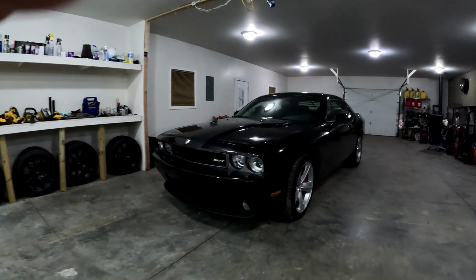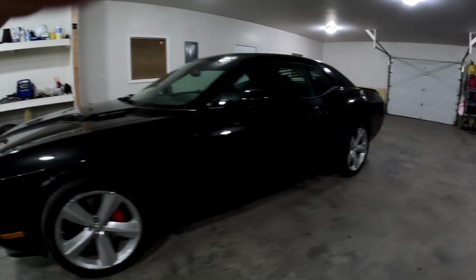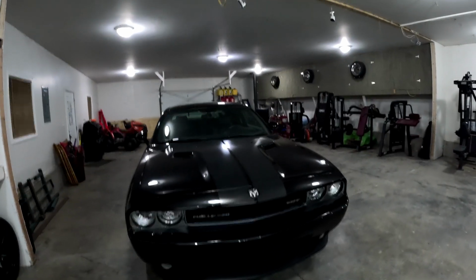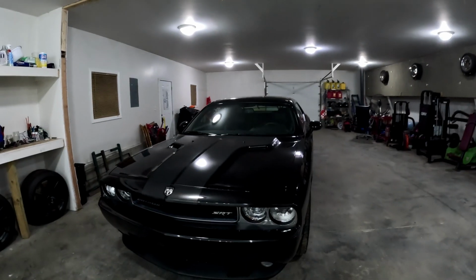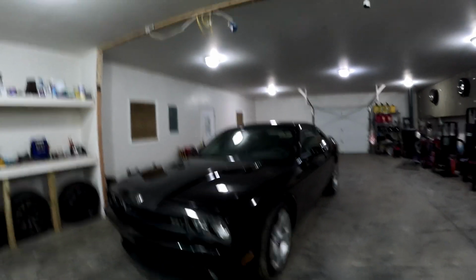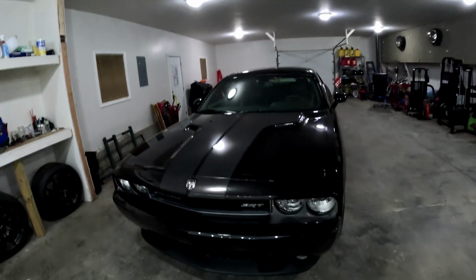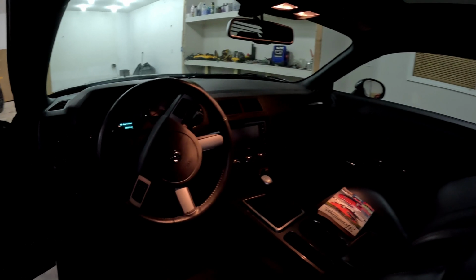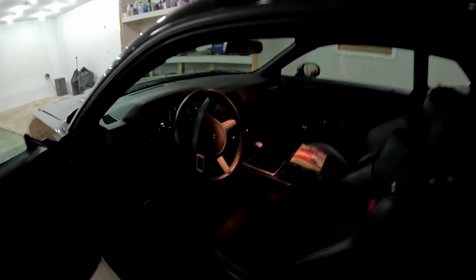Now, this particular car has got 5,000 miles on it. Its condition is immaculate, just like it came off the showroom floor. Now, I gotta say, I absolutely love this color here with these carbon stripes. It just looks so sharp. Almost like those ghost stripes, right? You can see them at certain angles. They blend pretty well, but they stand out just enough to really give it that very aggressive but clean look. I really love the interiors on these cars. Absolutely beautiful. Very good quality, and I'd say better quality than what you're going to find in the more modern Challengers.